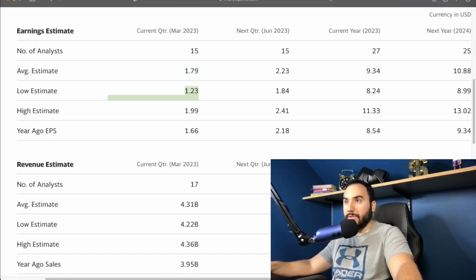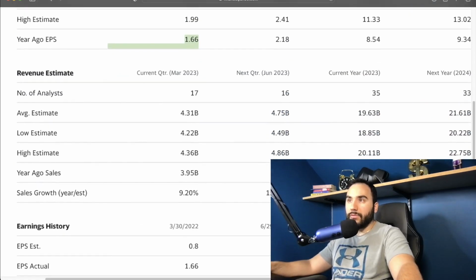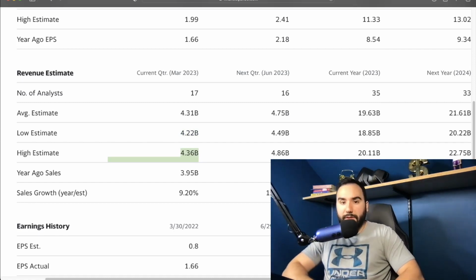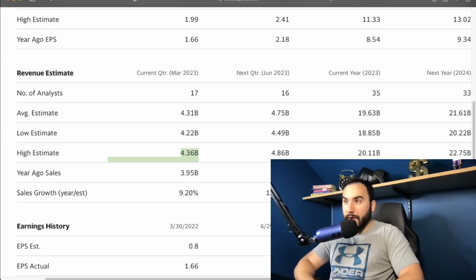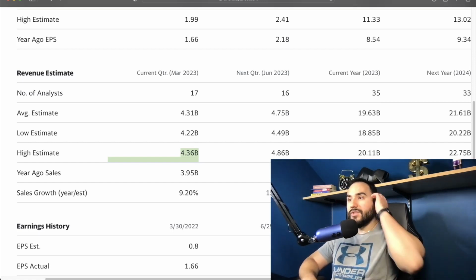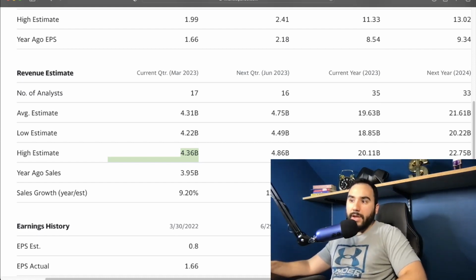The low estimate's $1.23, high estimate's $1.99, and a year ago they did $1.66. And coming down here on revenue, the average estimate is $4.31 billion, low estimate $4.2, high estimate $4.36, with a year ago them doing $3.93, or rather $3.95. Either way, this company is growing revenue year over year, but not nearly as much as it once was. And we are seeing sales growth projected at about 9.2% for Baidu.